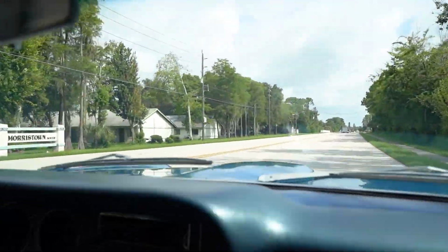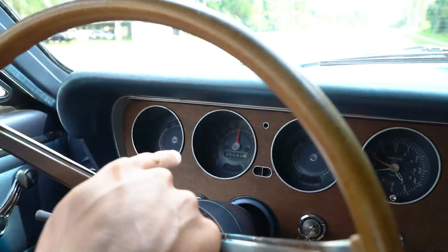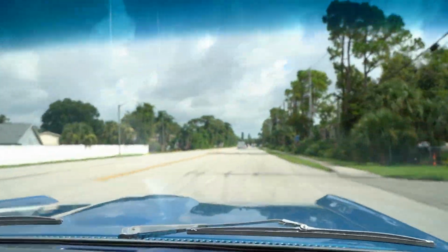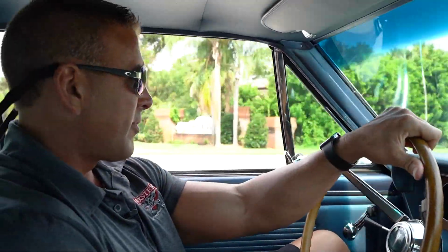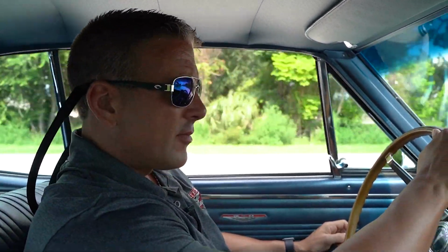Check it out, 70 miles per hour. We're coming down a little bit now because I don't want this ding dong to pull out in front of me here like he just did, but we're doing about 55 right now. No hands on the wheel, tracking nice and straight. Again, no vibrations whatsoever, even at 55. You know, the tires, no tire shake, shimmy, no flat spots. It's a nice car.